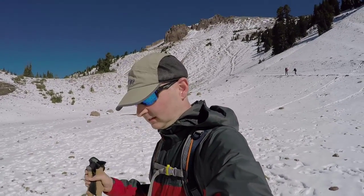So this is an active volcano, but it's dormant, and it is the most southern volcano in the Cascade mountain range. The last time it erupted was in 1915. But if you ever come to this park, there are sulfur-smelling steam vents, bubbly ponds and stuff like that, so it's really great to bring the kids.